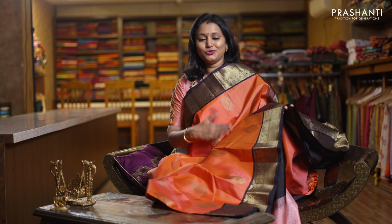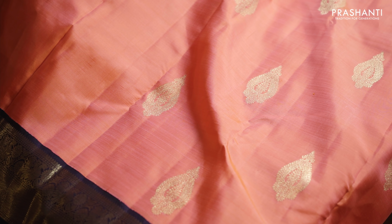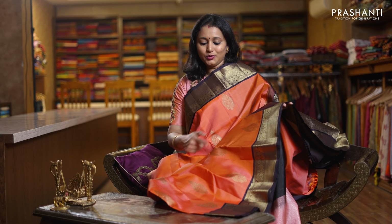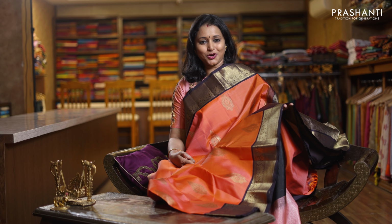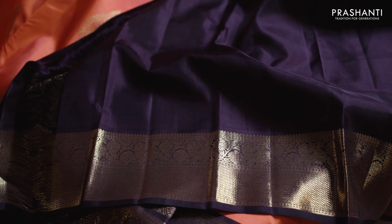This one is a beautiful sari, dual shade of peach with coffee brown combination, traditional Kanchipuram borders and korvai weaving. This is a pure zari and beautiful and intricately woven zari buttas running throughout the body. This has got a contrast pallu in coffee brown, rich zari woven pallu and a coffee brown blouse priced at 31,350.